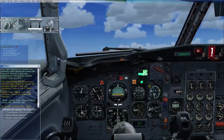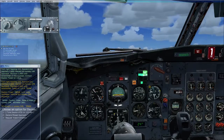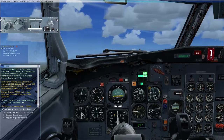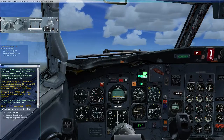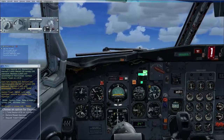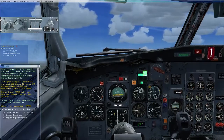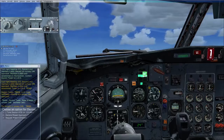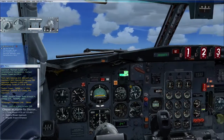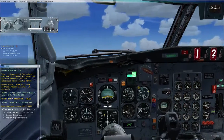And I want to maintain airspeed about 160. When we capture glide slope, I'll probably decrease that to about 150. Well, where we're at about right now, 150. About where we want to approach. Again, whenever we do get glide slope capture, start nosing down. I'll deploy the remainder of the flaps. Gear down. Gear down. Gear down. 3 green.